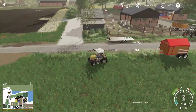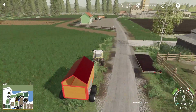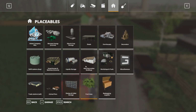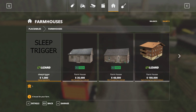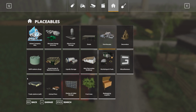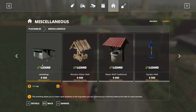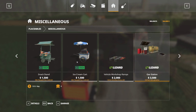We'll need to move more stuff around and everything like that, but that didn't cost us too much to get squared away. So now the new farm over there. We do need a miscellaneous decorative building. That didn't have anything for us there. Farmhouses, is there anything cheap? Not really in here. Now I did add in that cheap workshop. I did not know that was modded in. That's kind of nice actually.